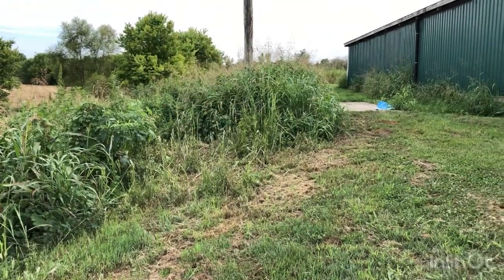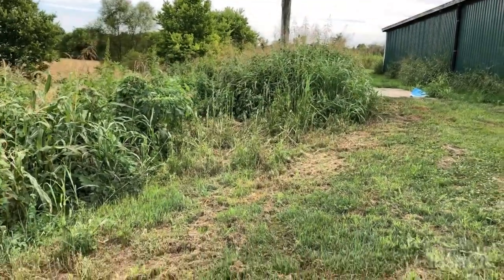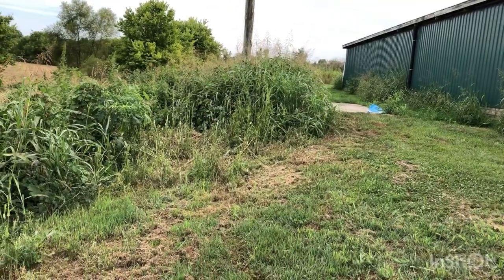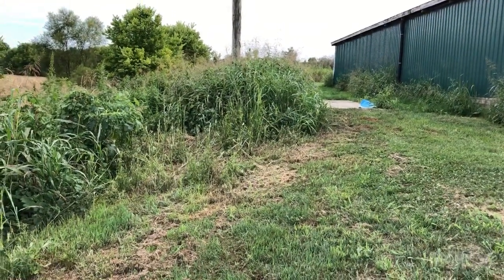I don't think that they are copperheads, but I've only seen the tail end of one. And I do know down by the creek there are the brown water snakes. And they are not garden snakes. I know what those look like.